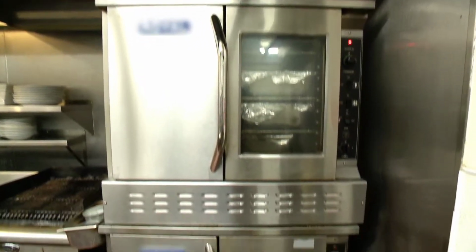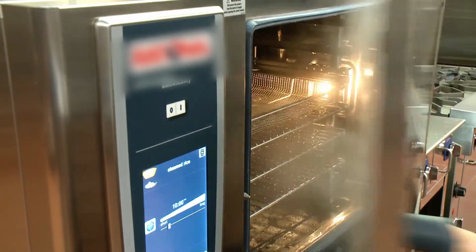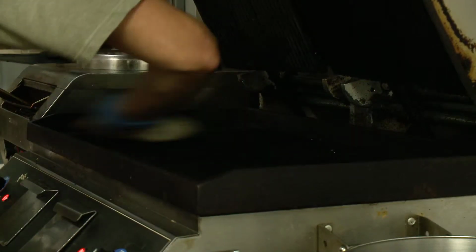Nothing drains your wallet more than a malfunctioning piece of equipment. If your oven and steamer doors are misaligned, you're wasting energy and losing money. And keep your equipment clean. The dirtier they are, the harder they have to work.